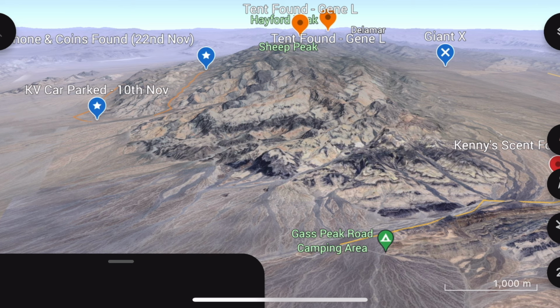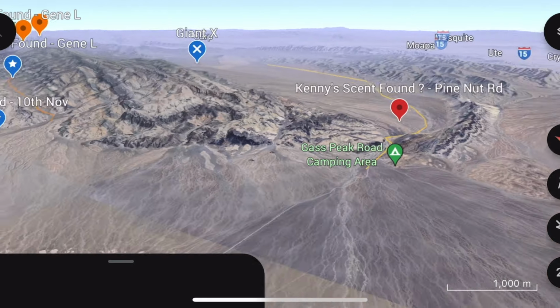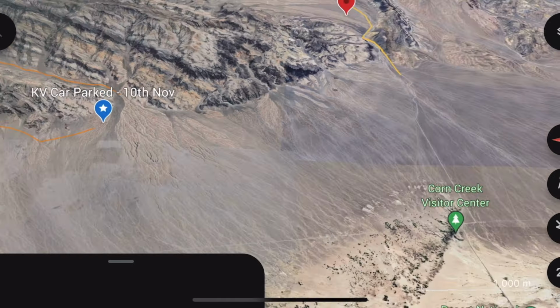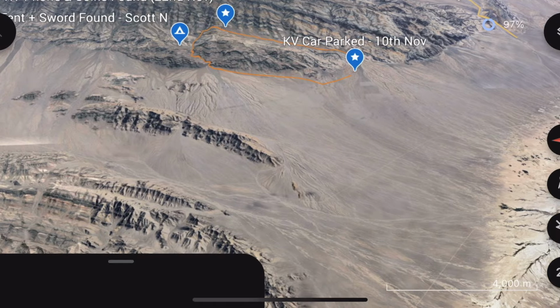You could argue that maybe when they said near to Pine Up Road, what they were meaning to say was Joe May Road. And to be honest, the nearest road to Joe May Road, if you look on the right hand side, is Pine Up Road, which is almost opposite Corn Creek Visitor Centre. So it's a possible mistake to make, right? Poor wording, wrong language used, because there is a bit of distance between the two roads. Though in terms of them being the closest, probably the closest, right?